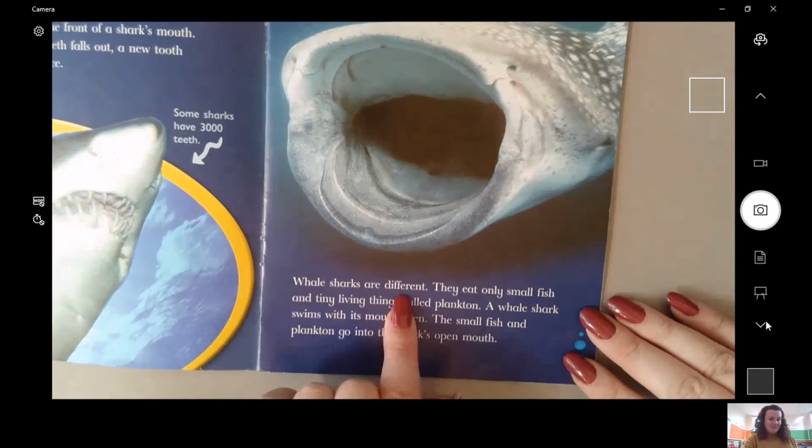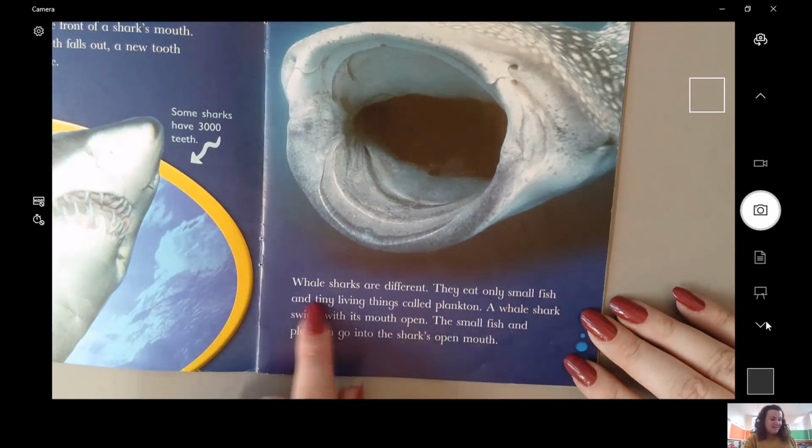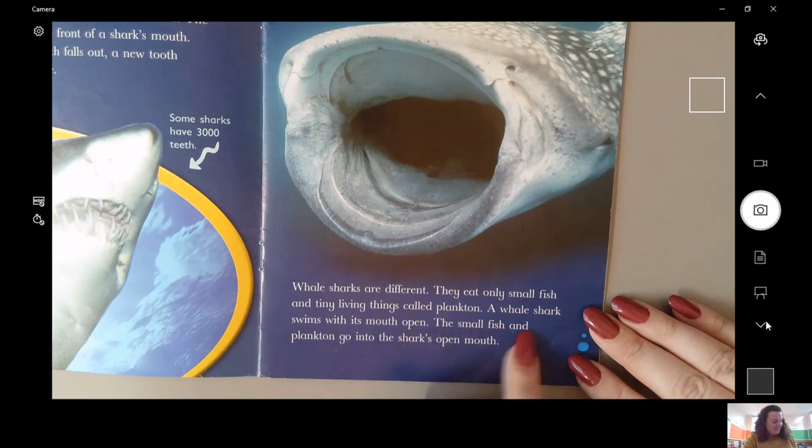Whale sharks are different. They eat only small fish and tiny living things called plankton. A whale shark swims with its mouth open. The small fish and plankton go into the shark's open mouth.